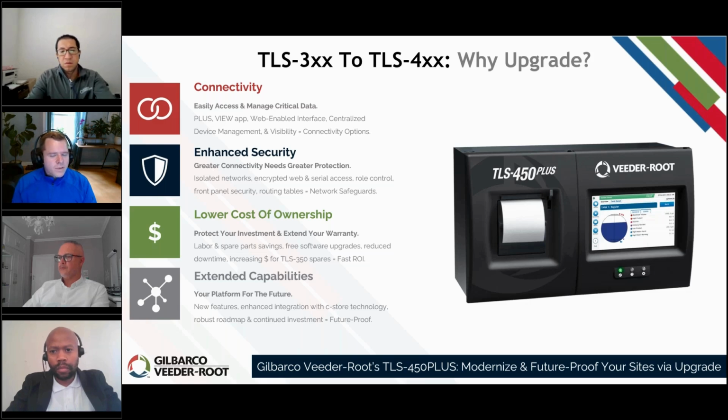You know, TLS 350 components have limited availability now, and as a result, we're seeing prices increase on those TLS 350 spares. So when you think about the advanced new features of the TLS 450 Plus, cost of ownership over time being improved, upgrading to the TLS 450 Plus is really going to give customers a sure return on investment with peace of mind relative to internet security at the same time.